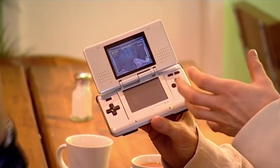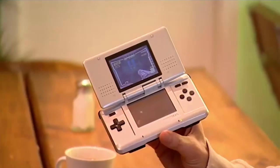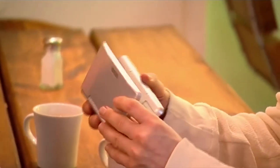Well, the dual screens, as you can see, and the fact that the games are made for a dual screen environment makes it unique. It just feels plasticky, and I don't think, especially when you close the lid, I don't think it has anything particularly remarkable about its form.